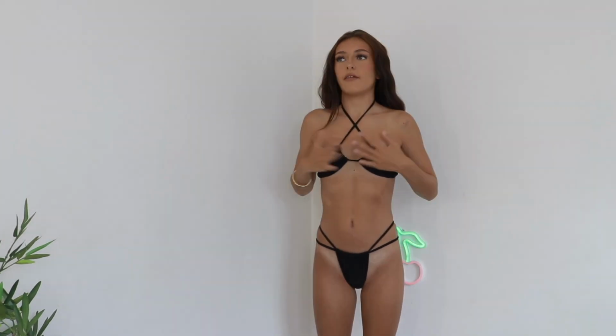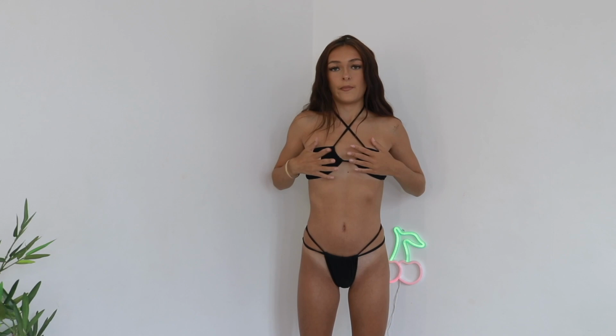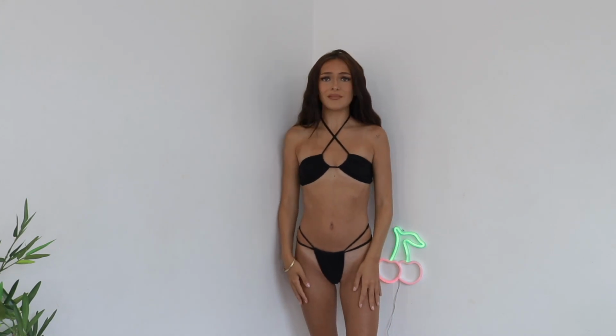I feel like this is a very safe option in bikini. You have last minute plans to go to the beach or something and you're like, I need a trusty good black bikini. This would be perfect for that. I'm gonna give this a 9 out of 10, just because I feel like this would be better suited for someone with a bigger chest, because there is a little bit of excess fabric here as my boobs don't really fill it out. But other than that, I'm loving it.